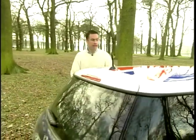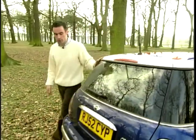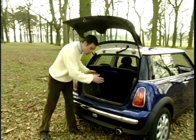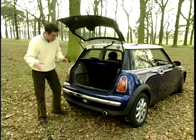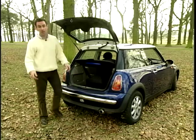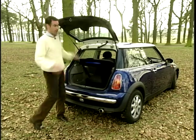Around the back, ignoring the roof, we have the boot, and it's tiny. You'd be lucky if you fitted two shopping bags in here. The good news though is that the back seats fold down like so. So you might be lucky enough to fit four shopping bags in.